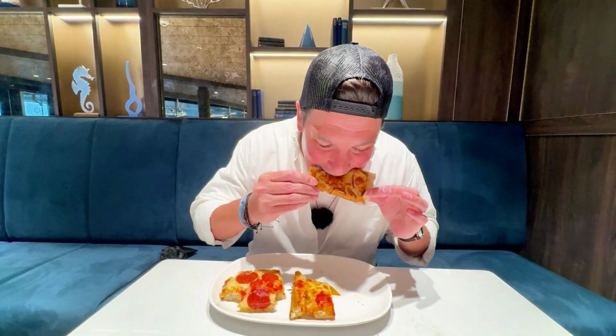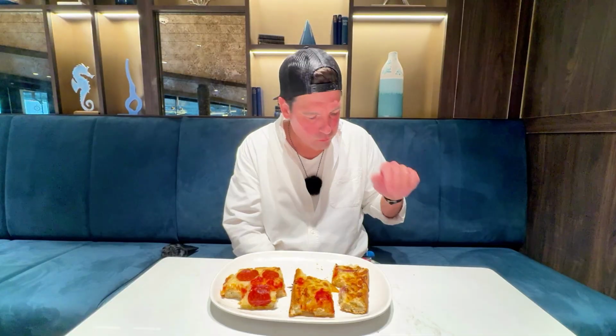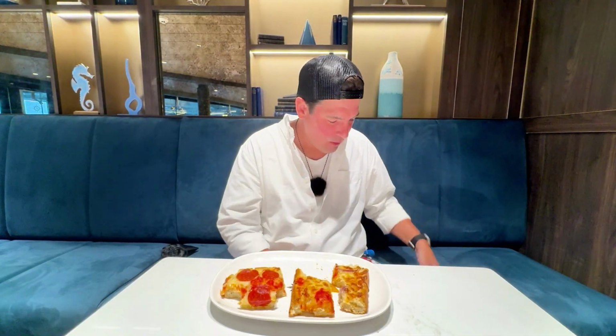All right, let me try the other one. Let's see if it can redeem itself. A little bit of veggies, a little bit of sauce in this bite. Hopefully it'll impress me. All right, guys, I'm just gonna say this veggie one, looks are deceiving. Don't get it. It's garbage. That's what I'm saying. The pepperoni one, I'll take a few more bites of when we get done for sure. But that one, no. I'm sorry, guys. I don't like wasting food, but I'm gonna have to get rid of that because it's just not good.